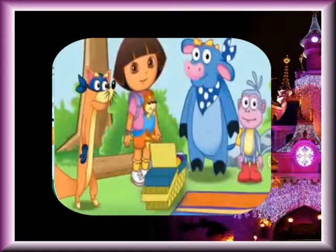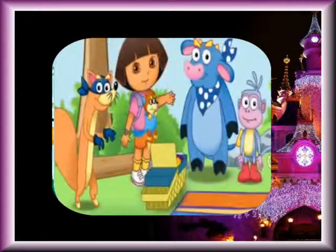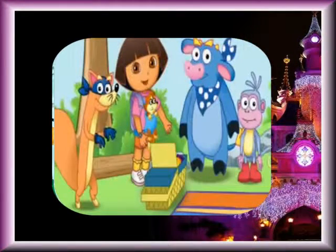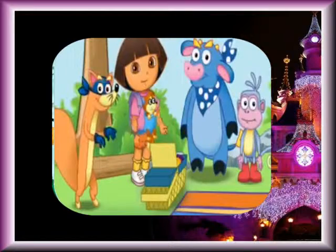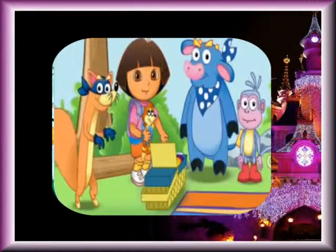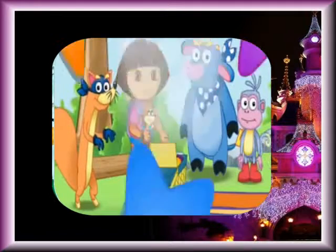Is hungry too. Mira, it's Benny the bull having a picnic. Benny is happy to share some of his food with the baby fox. Let's see what Benny has in his lunchbox that the baby fox might like to eat.